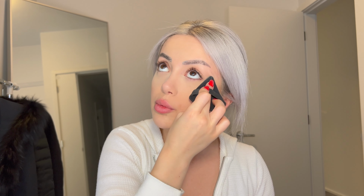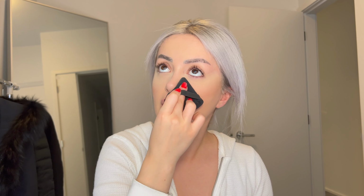Lately, I'm all about a super bright under eye and a glossy lip. I feel like it's a very refreshed and awake look. And the glossy lip, I'm kind of over the matte lip look for now, but we'll see. It's always good to change things up. And then I just go around my nose because my nose gets super oily. And then just a little bit on my eyelid.